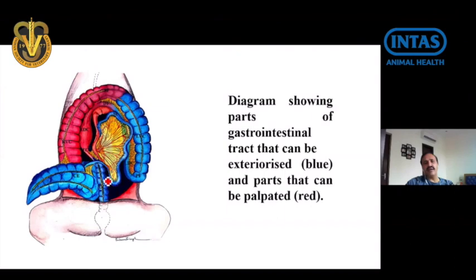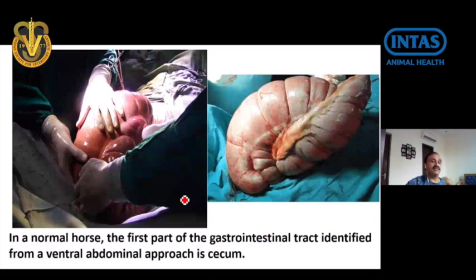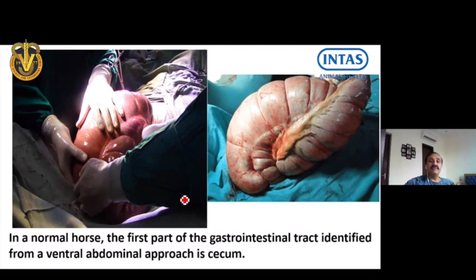This is the structure which I discussed earlier as well. The blue part is the part of the intestine, cecum, left part of the large colon, small intestine, and small colon. They can be brought up to the surgical site, but the red part of the intestine can't be taken out up to the surgical site. So in a normal horse, whenever you do the surgery, the first part that will pop out of the surgical site will be the cecum.